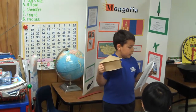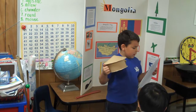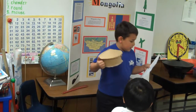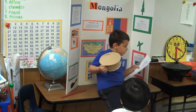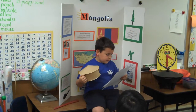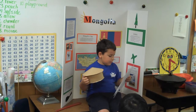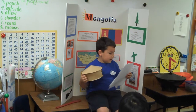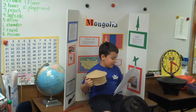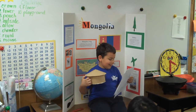The reason the ger needs to be like this is because the Mongolians travel around a lot to feed their animals. In the middle is a stove that burns horse, camel, and yak dung. The stove is used to cook and keep everyone warm, but at night it gets so cold that your feet still turn to ice cubes. There are no bathrooms. Everyone just goes outside. There is no outhouse, just nice cold air.